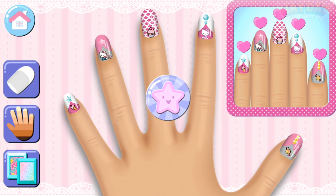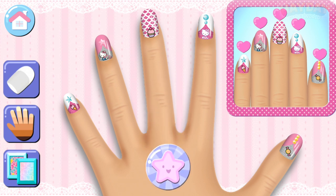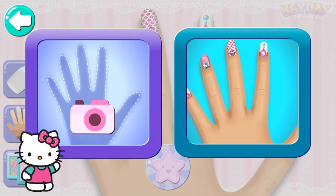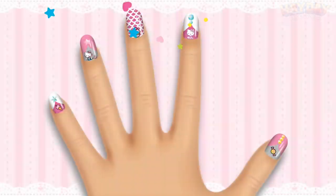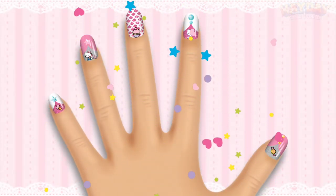Amazing! That cute star is for you because your manicure is perfect! You're a great nail designer! You earned the cute star! This manicure has been saved in your album!